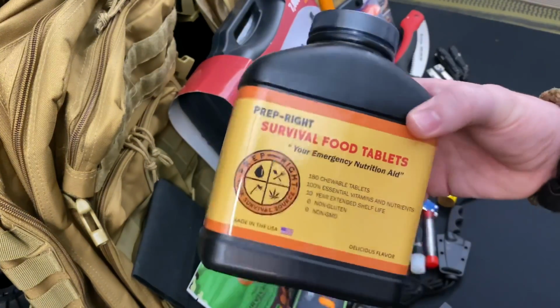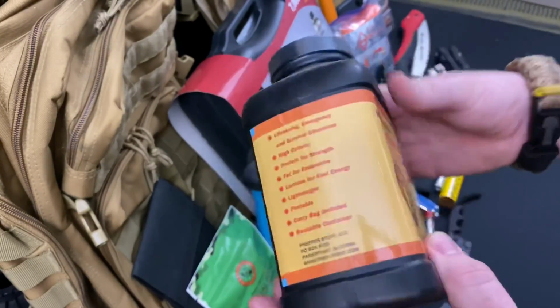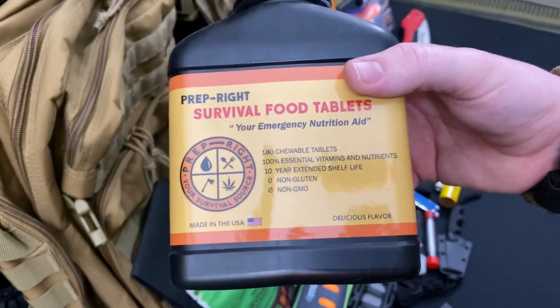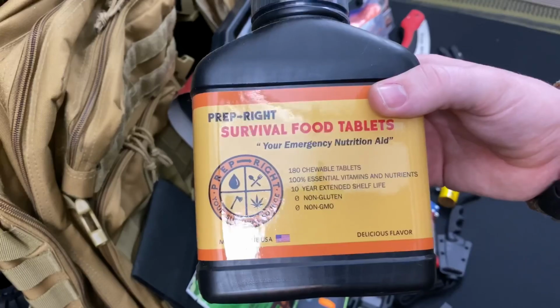But if you find yourself in more of a get-home-back scenario, and it could be several days before you get back to safety, they do make these bigger ones. This one is going to give you the full calories you need for a good 72-hour to 96-hour window, to last you a really, really long time.